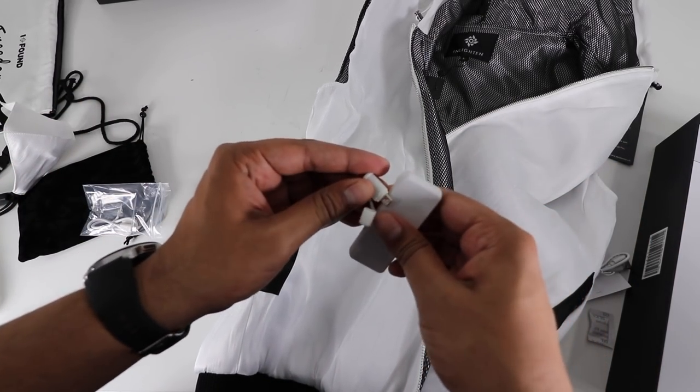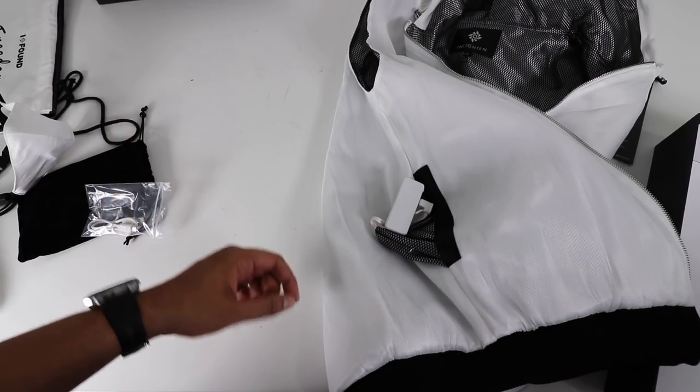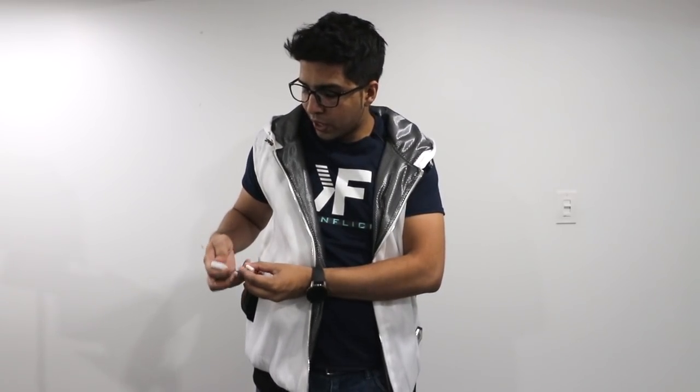So let's go ahead and push that in, and then from there let's set this thing up and try it on. All right, so let's go ahead and put this thing on. So, just a simple vest, and surprisingly it is very, very comfy and fashionable. So let's plug this guy in and we'll try this out.